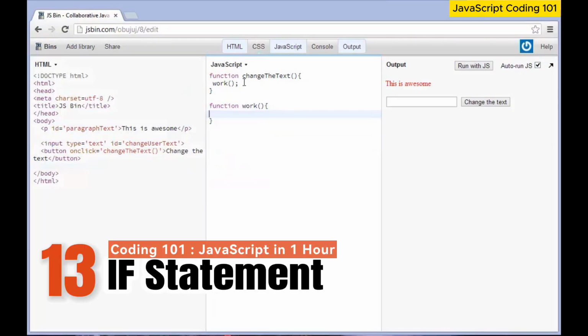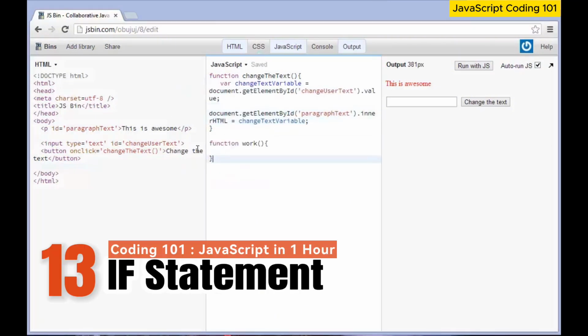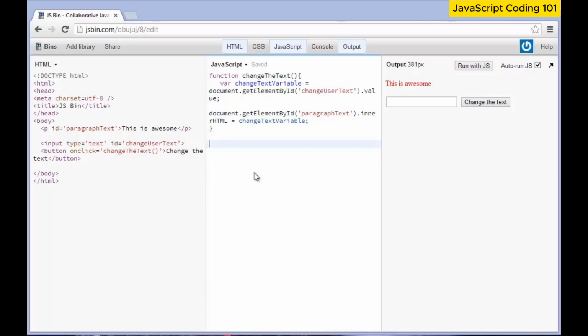All right, I'm just going to put this back in here. Pretty simple, and I'm just going to get rid of that function right here. In this tutorial, I want to show you something called an if statement. And an if statement, all it does is check to see if something is true.